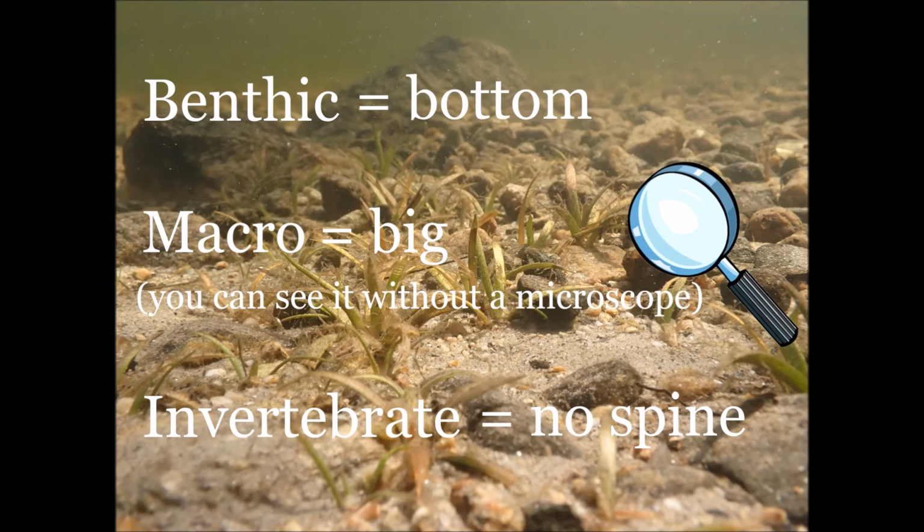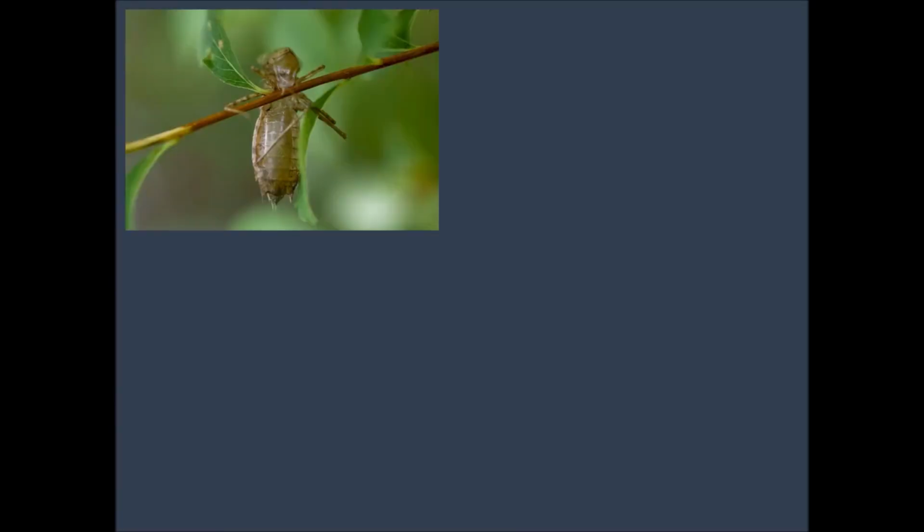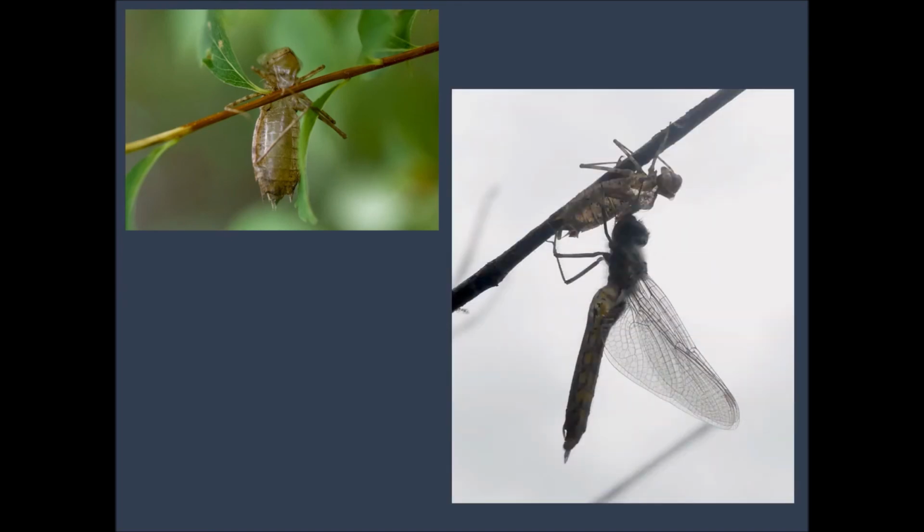Instead, they have exoskeletons, which is an external covering that keeps the body rigid and protects the animal. Some BMIs leave their exoskeleton behind when they change into their adult forms. Dragonflies are an example of a BMI that emerges from the water to transform into a flying insect. They bust out of the back of their exoskeleton and leave it behind, slowly unfolding their wings.